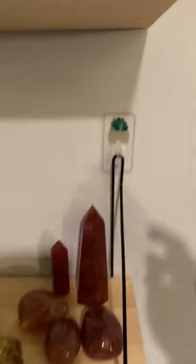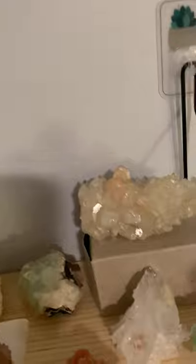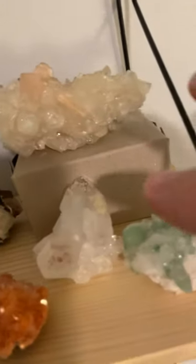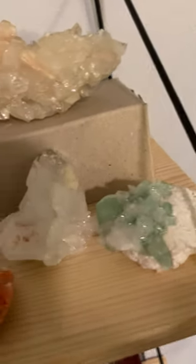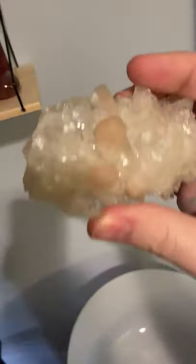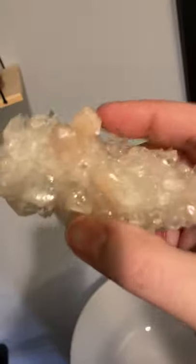But these hang with the sticky stuff. I don't like to drill holes in things. Here's some epiphyllite, peach stilbite, green epiphyllite. This is a beautiful one. This is from Sacred Earth Crystal. Points everywhere. Here's some peach stilbite.